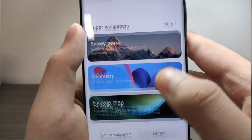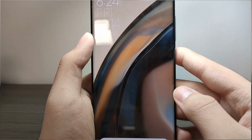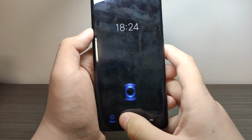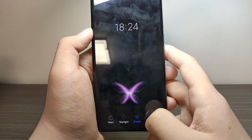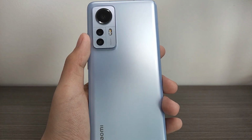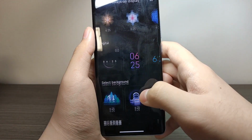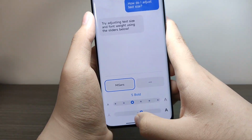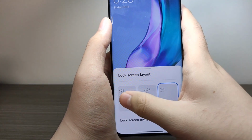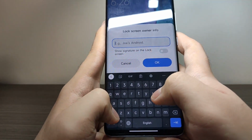Then here on personalizations, on the wallpaper, you can see that there are some new system wallpapers that can be used. And yes, there are live wallpapers. On the fingerprint animation, you can choose between these 4, of which the 2 butterfly animations don't quite fit my taste. And yeah, the others here are just your typical Xiaomi personalization features, like the always on display, icons, fonts, notification sounds, alarm sounds, ringtones, and the lock screen layout. And yes, you can put text on your lock screen, maybe your info or anything you want.